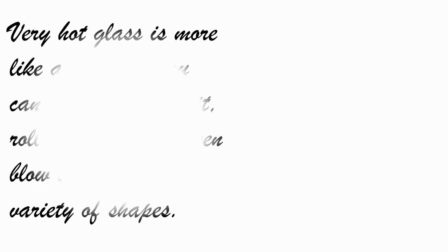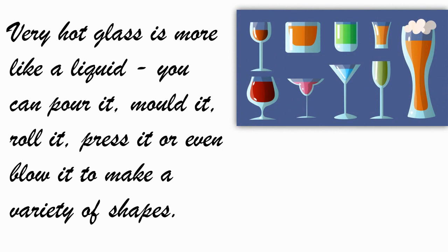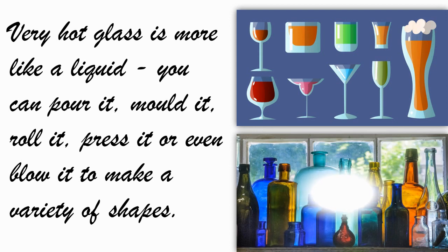Very hot glass is more like a liquid. You can pour it. Pour means fall heavily. Mould it. Mould means to shape a soft substance into a particular form. Roll it, press it, or even blow it to make a variety of shapes. Students, see my image. The glass comes in so many varieties of shapes.